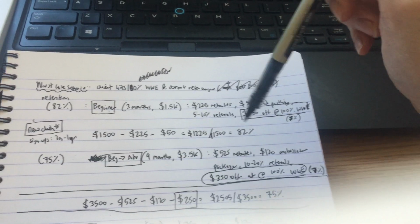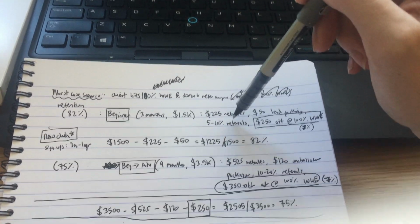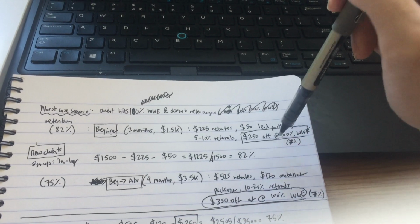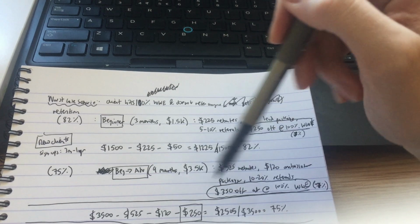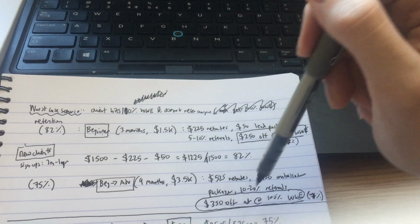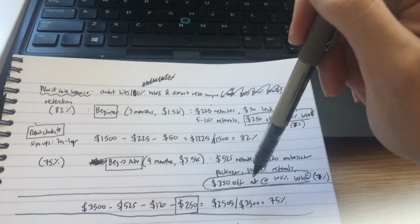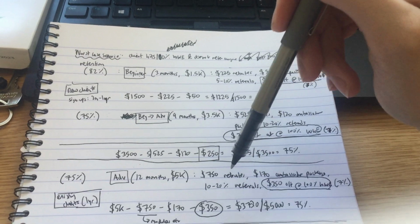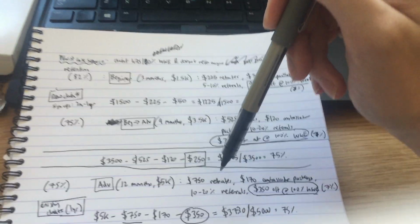Oh, I should have gone through so everything is proportional. So $225 rebates for the beginner is proportional to $525. $50 lead package for the beginner, $120 ambassador package for the upgrade to advanced. And then the referral caps: 5 to 10% for the beginner, and 10 to 20% for the beginner to advanced. Because everything's proportional, $750 in rebates, as you can see, $225 plus $525 is $750.